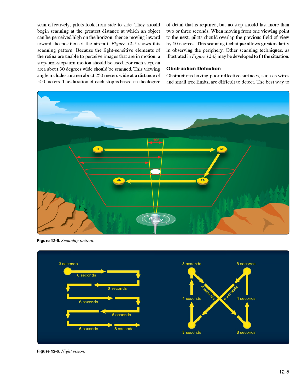Because the light-sensitive elements of the retina are unable to perceive images that are in motion, a stop-turn motion should be used. For each stop, an area about 30 degrees wide should be scanned. This viewing angle includes an area about 250 meters wide at a distance of 500 meters.